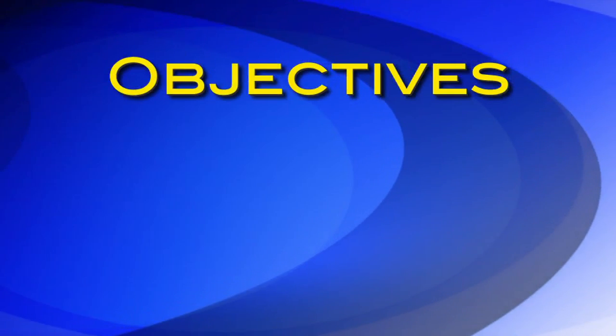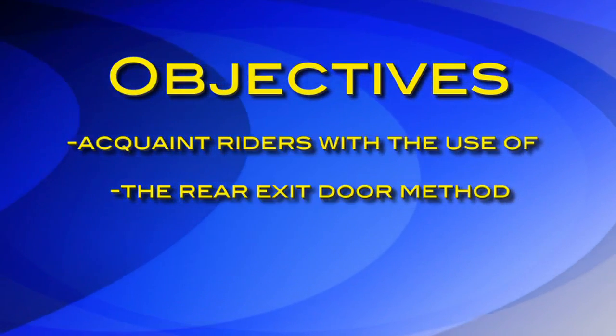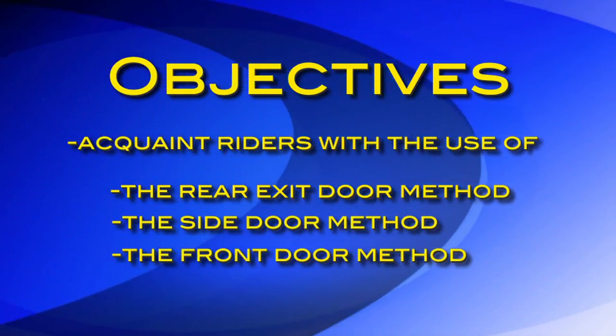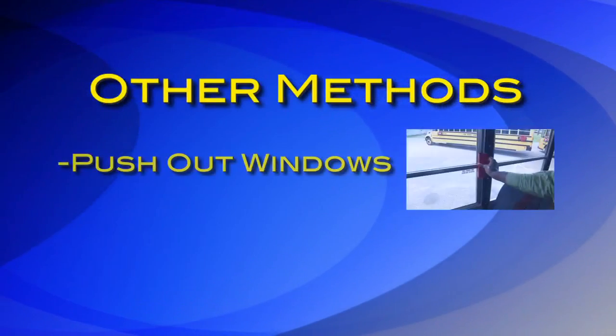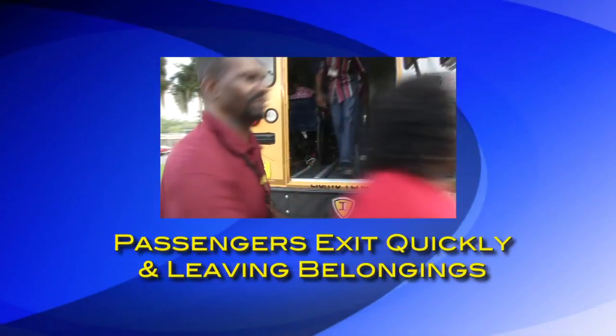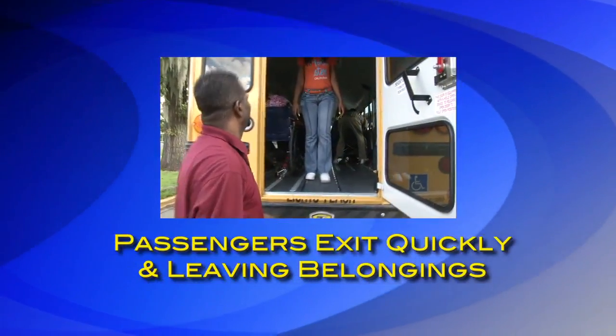The objective of an emergency evacuation is to acquaint riders with the use of the rear exit door method, the side door method, and the front door method. Other methods of the evacuation include the push-out windows and the roof hatches. Each evacuation will be timed and recorded. It is very important that the passengers exit out of the bus quickly, leaving all belongings on the bus.